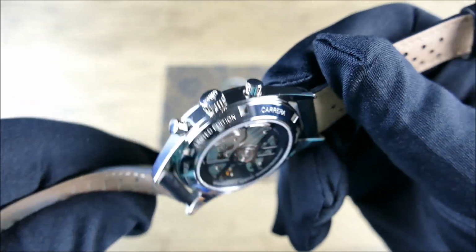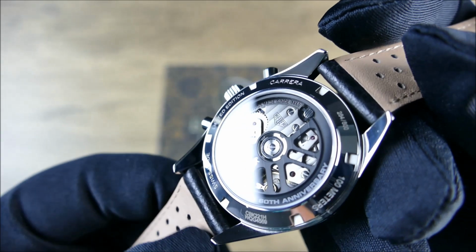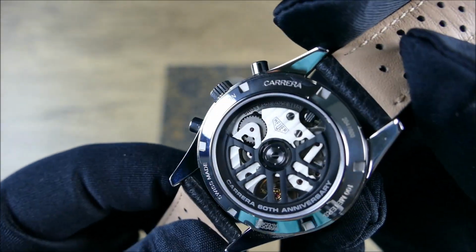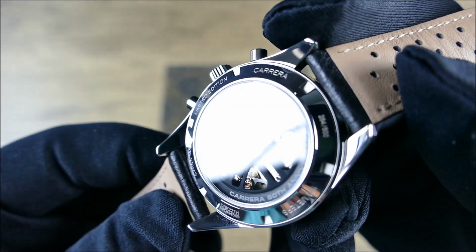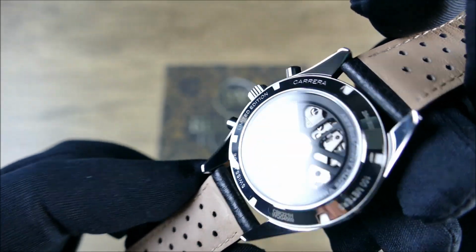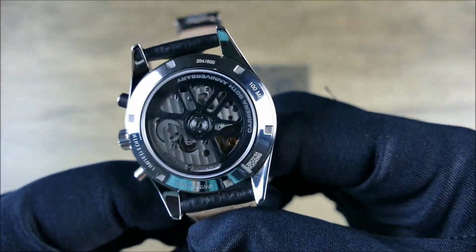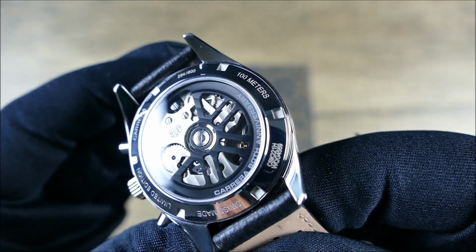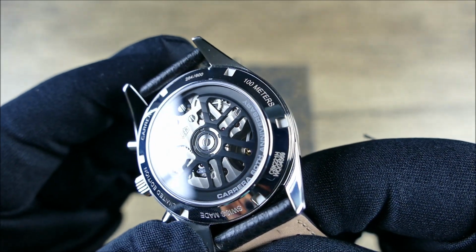We move it over to the back. Oh yes. In-house movement, guys, without any drama around it. Column wheel chronograph. So you could actually let this run and it's not going to have any wear or tear. This really awesome design that they did on the rotor. Very, very cool, reminiscent of some spokes on a racing wheel, but beautifully cut out and very thin.